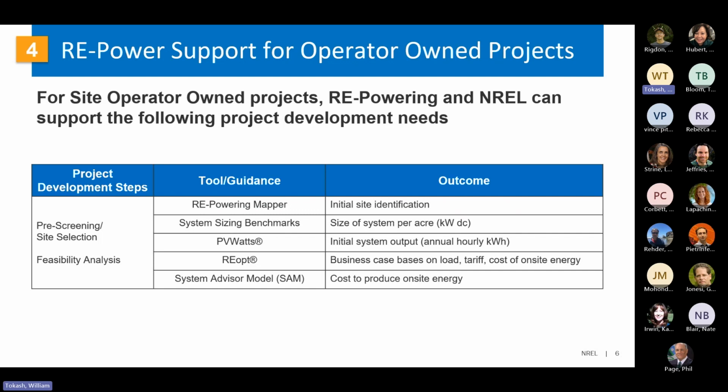We have outlined in here some system sizing benchmarks. You can apply these benchmarks to determine how many kilowatts of DC solar may be available to be constructed as an initial step on a per acre basis of available land. We'll talk about PVWatts. PVWatts is useful to determine what the output is annually in kilowatt hours, which may be important for the eligibility for certain incentives like net metering from the local utility, sizing the system to load, initial screening from that standpoint.